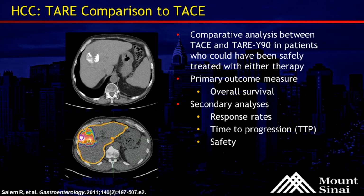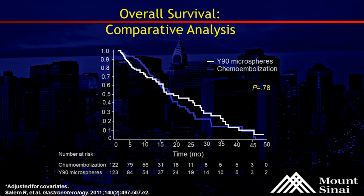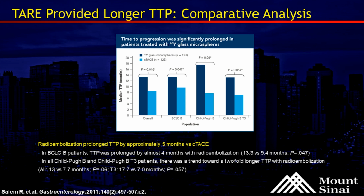Radioembolization, Riad Salem challenges chemoembolization. He did a study looking at overall survival. And what he found was that the toxicity profile was significantly less in radioembolization versus chemoembolization, although he did not find that there was an overall survival benefit on one versus the other. There was also a longer time to progression benefit, radioembolization providing almost 5 months more than chemoembolization.